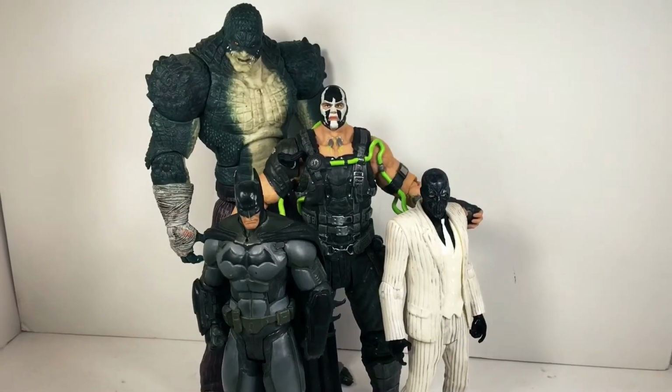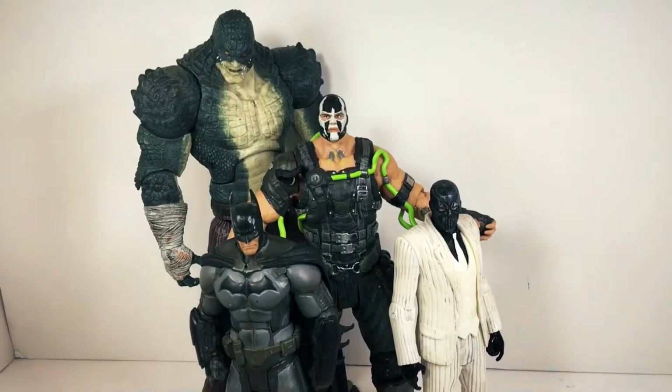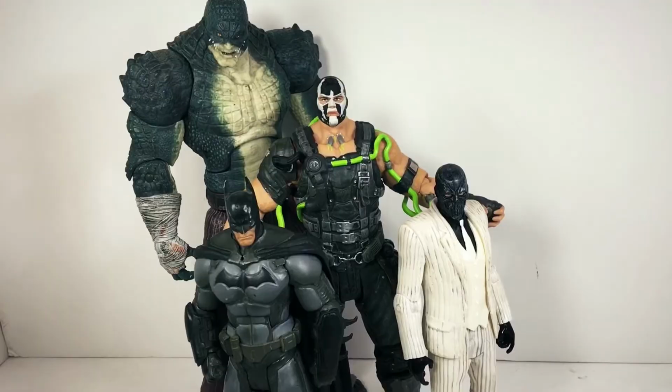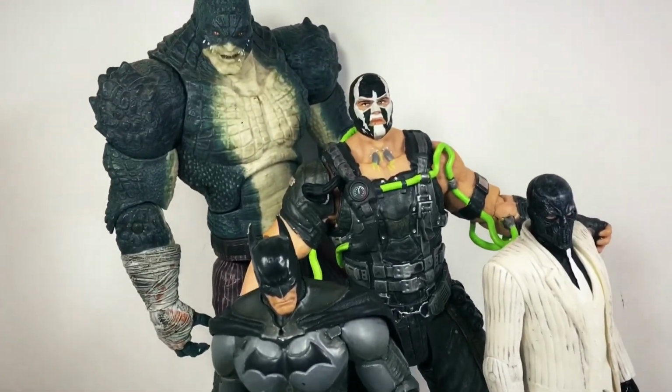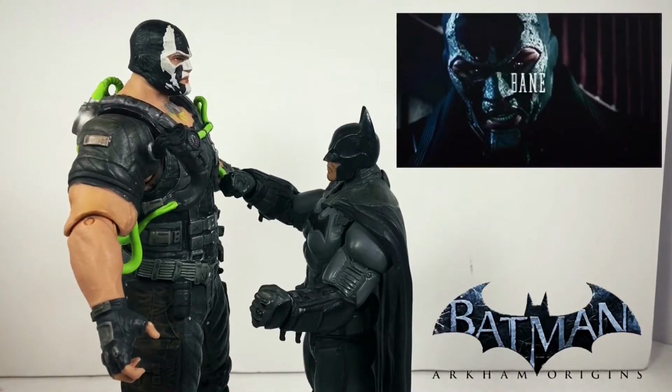For all the shit it gets, Arkham Origins is one of my favorite of all of the Batman Arkham games. It was great gameplay with a pretty interesting story. Sculpted by Gentle Giant Studios, I've been collecting these action figures. What I like so much about this game, it wasn't all Joker. There was a lot of Bane in this story.